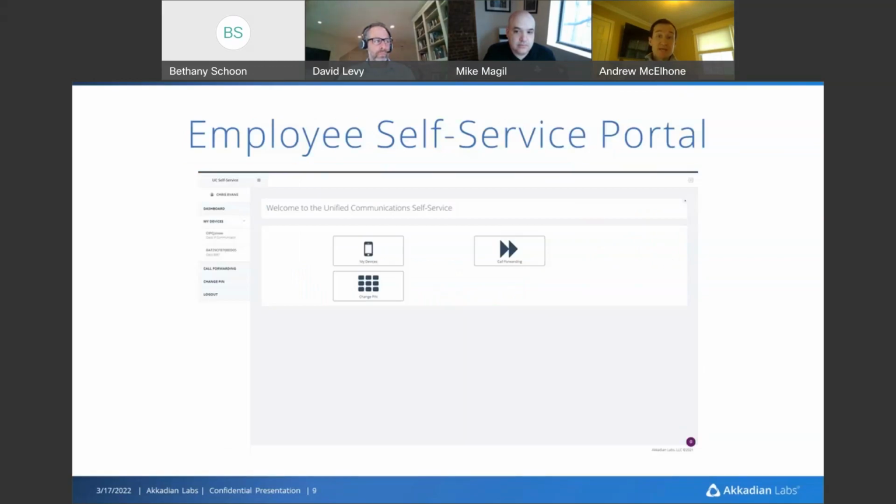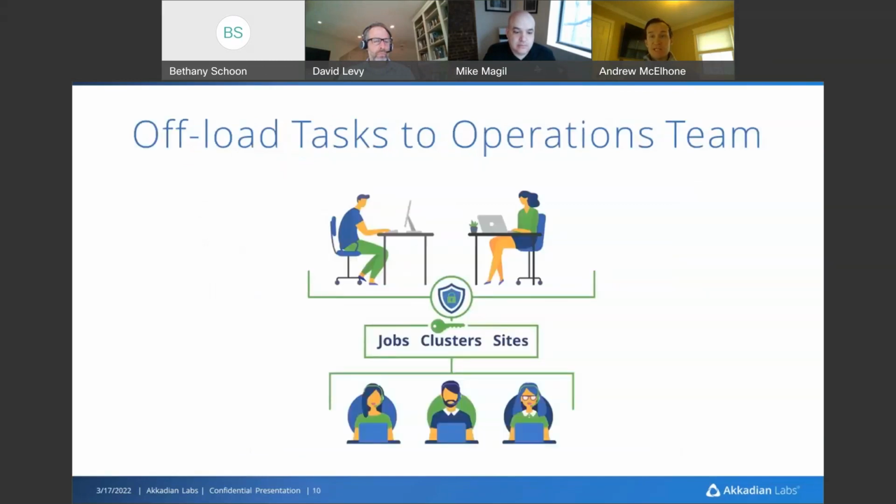There are also simple tasks like resetting voicemail pins that can easily be completed by employees who don't want to call a help desk or submit a service ticket. Acadian Provisioning Manager's out-of-the-box self-service portal empowers end users to efficiently take care of common yet simple tasks with no IT involvement.